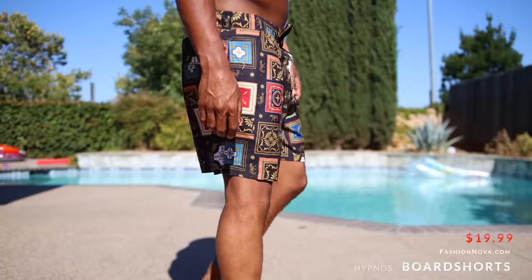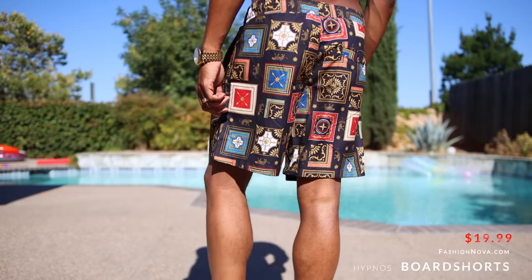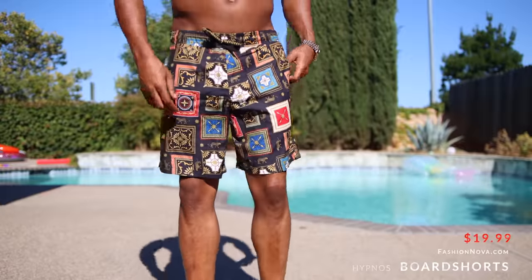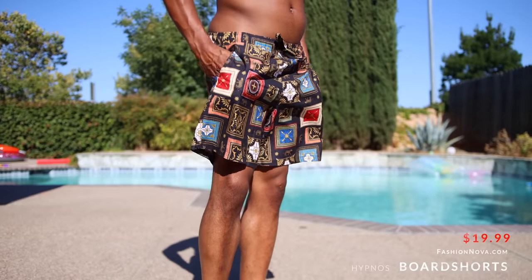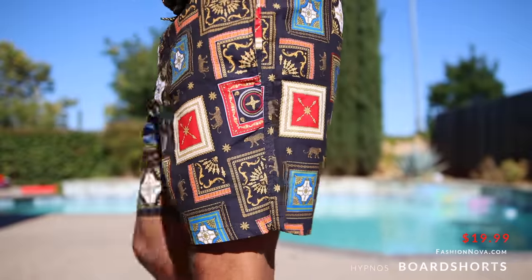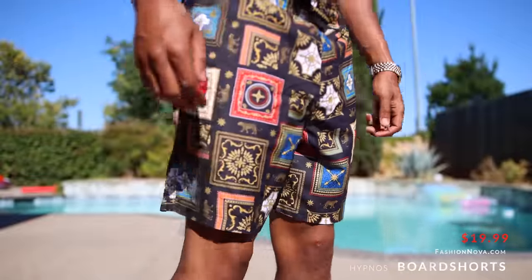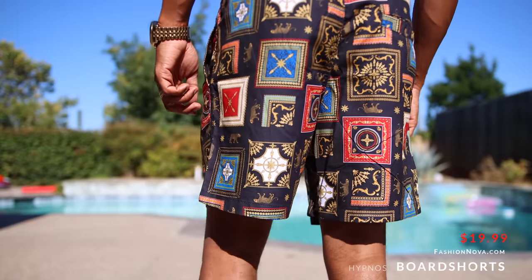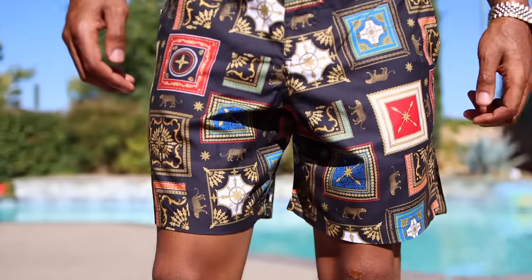So for the final item, I have the Hypnos board shorts. On the site, it's $19.99. These are definitely swim shorts. I love the color, the design. I had to pick these up. It's definitely that summertime vibe. These do have two pockets and one in the back. These are a size medium, and I know I said I don't like shorts that don't fall below the knees, but these are swim shorts. It's a little different. When I'm out swimming, I kind of need as little fabric as possible. But other than that, I love the color, I love the design, and it definitely has a nice feel.